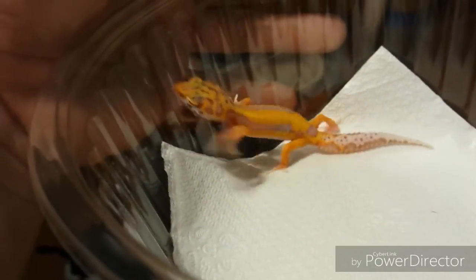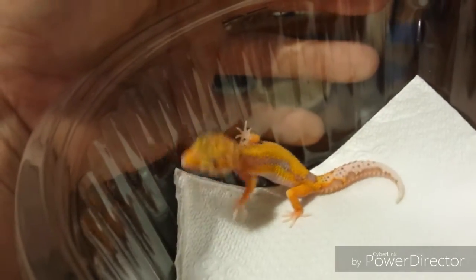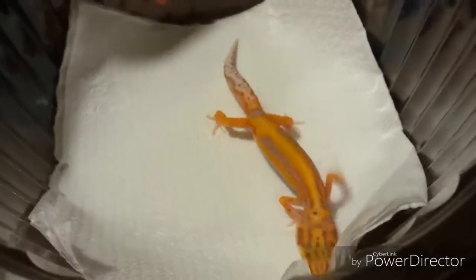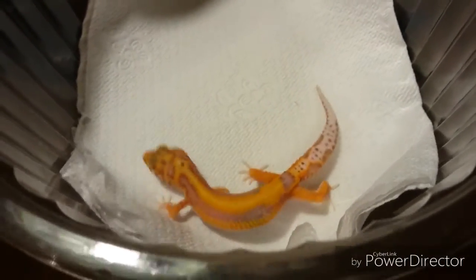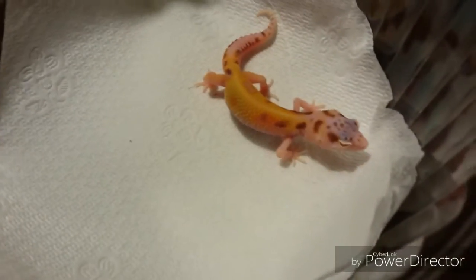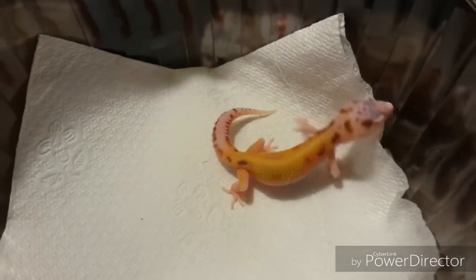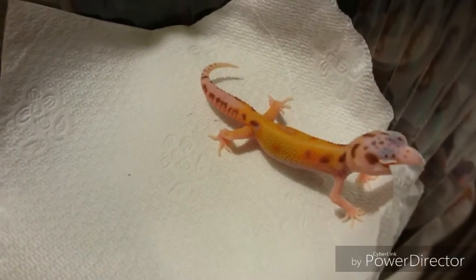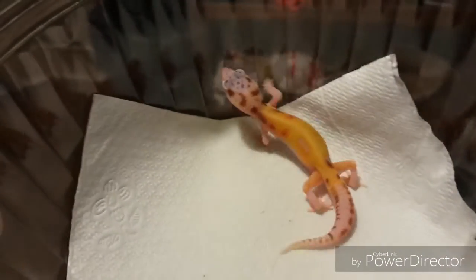And this should be a male. I haven't checked it recently, but it's getting big enough that I should be able to see pretty soon, if not already. Now this thing pretty much was my favorite when it hatched out, and it still looks awesome. It injured its front right leg, probably like 2 weeks in, I think. It might have been 3 weeks old tops.